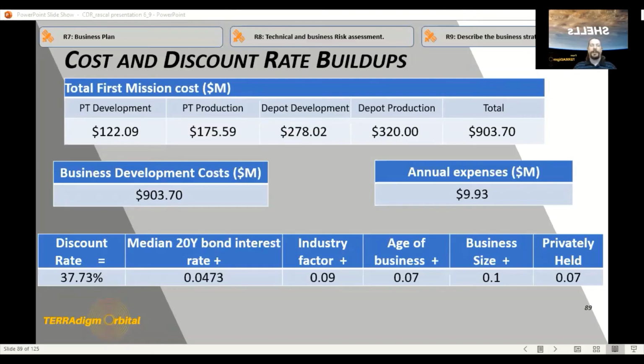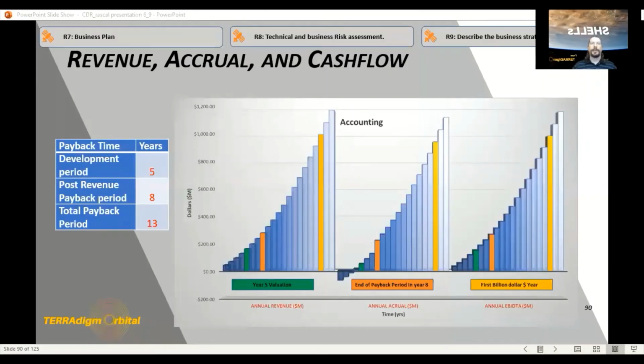Next, we have the discount rate. As you can see here, there are several factors involved in the buildup of the discount rate. Each factor was selected conservatively and builds a substantial discount rate of 37.7%. The discount rate is an independent value for investors to use as a measure of the rate of return, or ROR, which we will see later. The ROR should be at least equal to the discount rate to attract investors. These graphs project over the same 21-year period from first asset servicing to the retirement of the first 3 transporters.